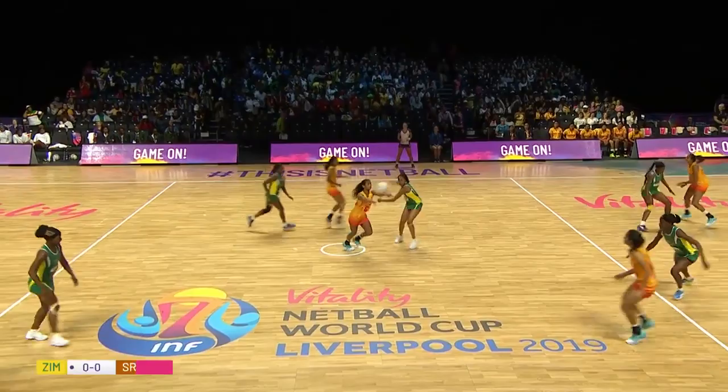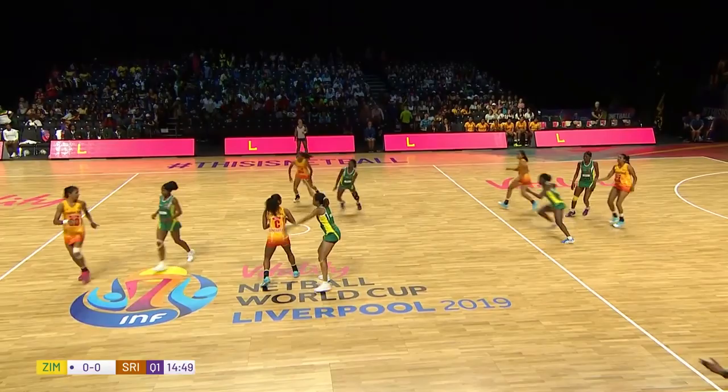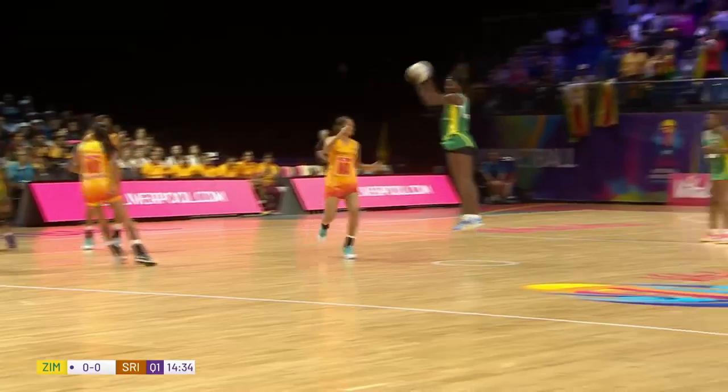Sri Lanka get us underway with the centre pass. They're playing left to right in their orange dresses. And it's the Gems of Zimbabwe, right to left, in green and yellow. And they've got a turnover early on. That'll give them confidence in their first World Cup. Yeah, that's a nice line of defence that Zimbabwe put on, making sure that Sri Lanka weren't happy going straight forward for their first ball.